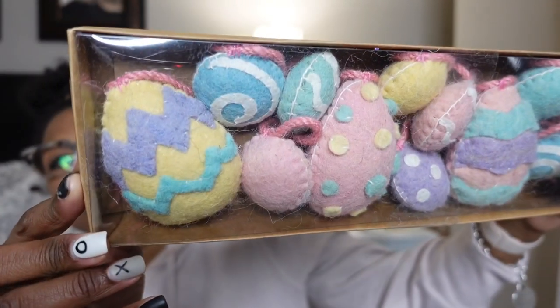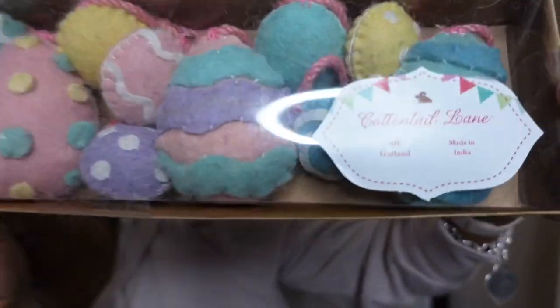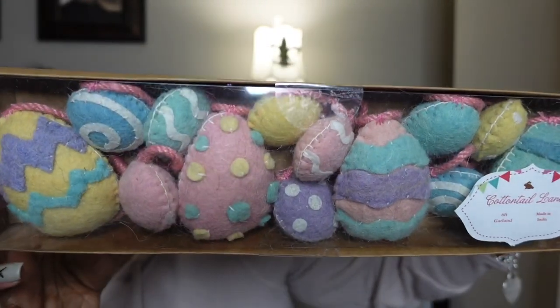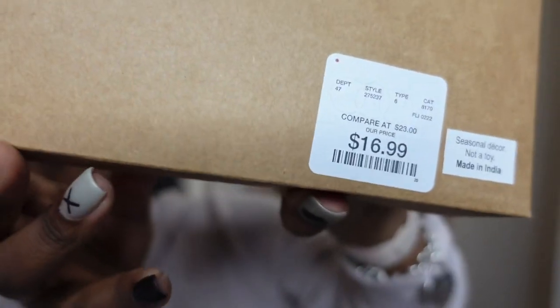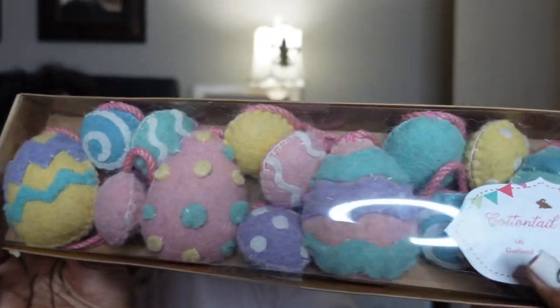Okay. So the next thing I got at Home Goods, and I got this Easter egg garland. Isn't this pretty? It is so pretty, you guys. Got my light in there. That was from Home Goods for $16.99. That's really fun and festive.